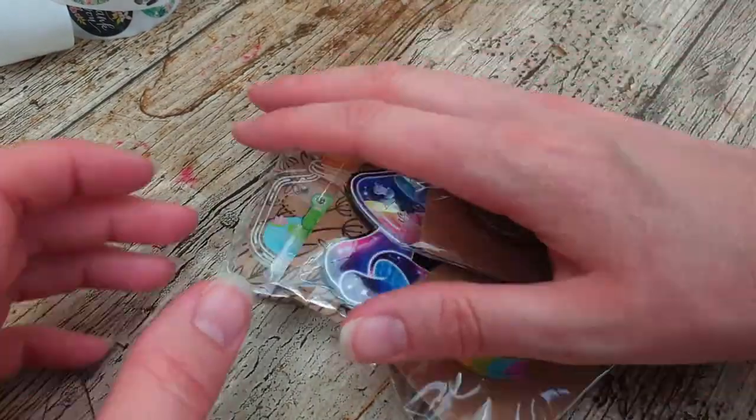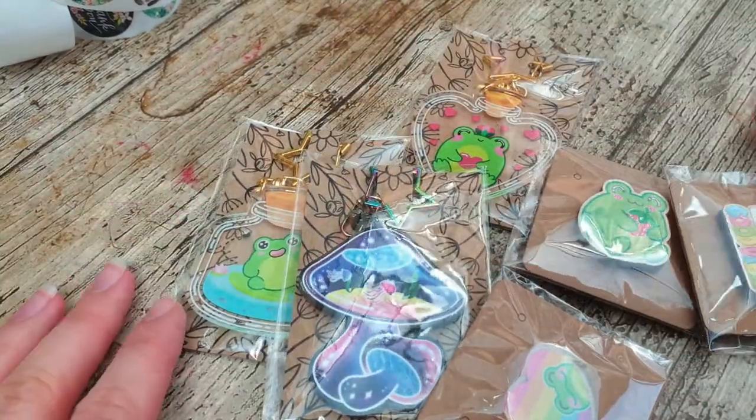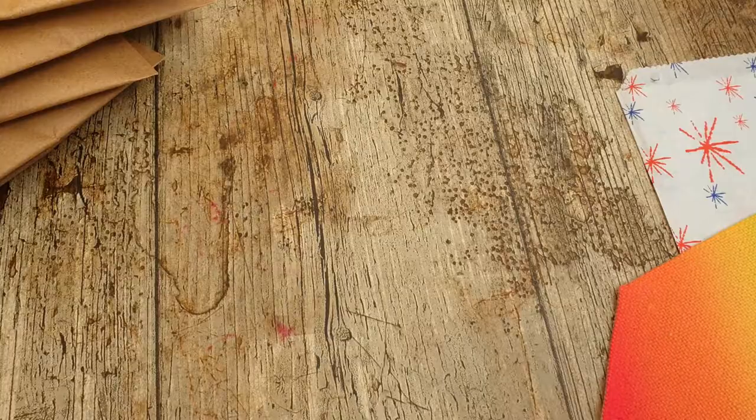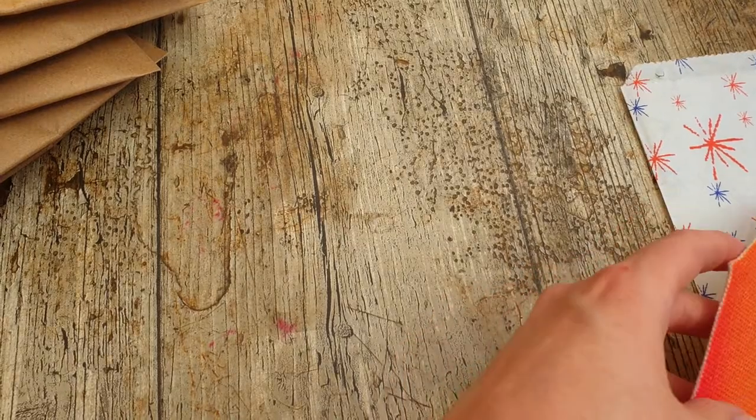Okay, so that's that one done. Right, so then I just have this healthy looking pile to do, but that I will do for TikTok. Okay, so I thought I was done packing orders, but no.